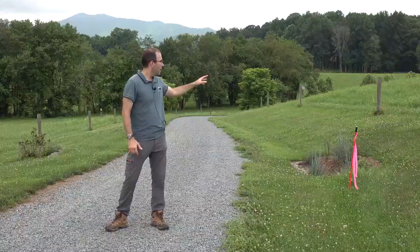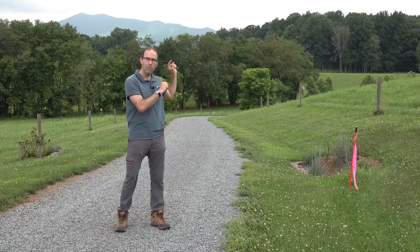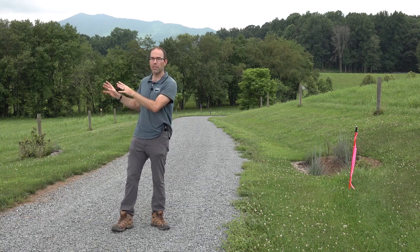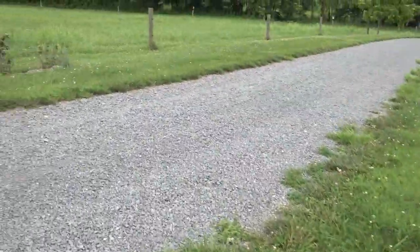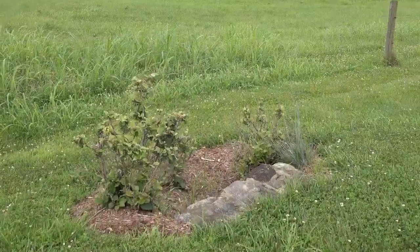And then we want to, instead of directing that ditch straight down to the stream channel, we want to disconnect and dissipate that energy and disperse it out into the landscape. We have a cross culvert here that's buried under the road to take the water from the ditch and shed it back out into the field.